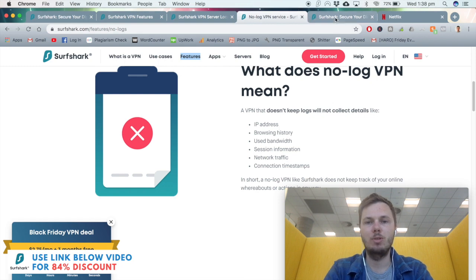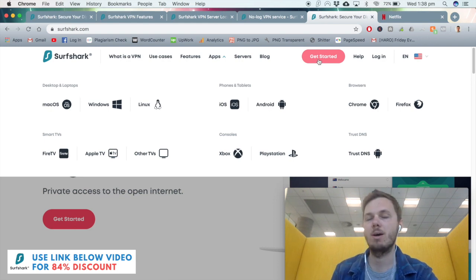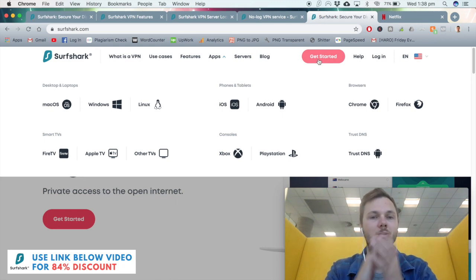So when it comes to the amount of devices that you can connect on Surfshark, this is another thing that does set them apart when compared to the competition. You can connect an unlimited amount of devices, which is just insane. I'm not sure if you could actually connect 100 or 200 devices. I'm sure there's most probably a limit to this unlimited clause.